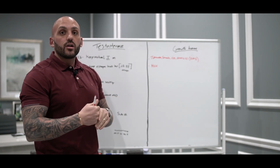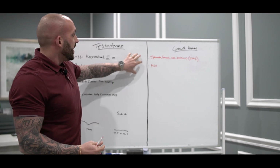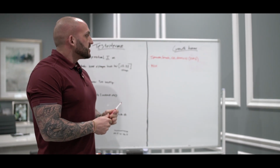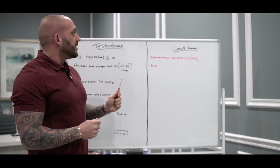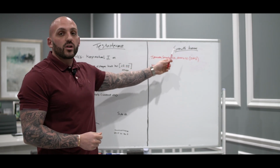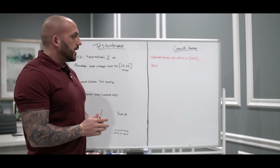So together, if your goals are to gain muscle, what's better than creating new cells and at the same time increasing the size of those cells with testosterone? You see what I'm saying? So together they do well, alone they do great. I really wouldn't recommend taking growth hormone without testosterone, whereas I would say that if you couldn't afford this side of it, this side of therapy is still gonna give you great results.